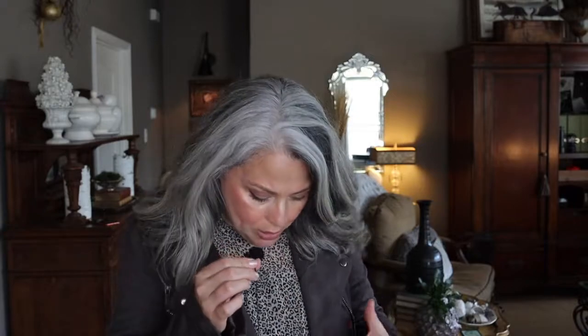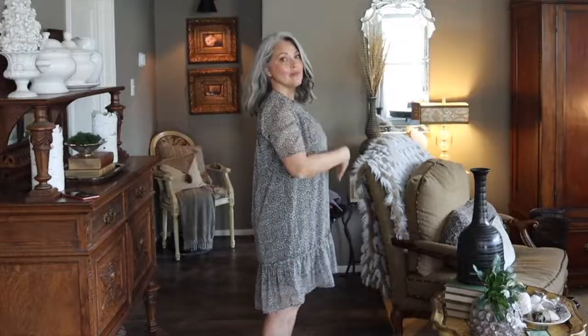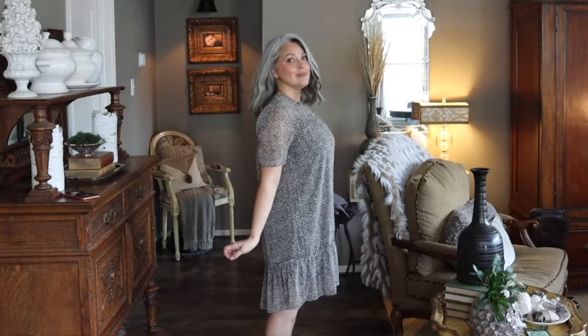So this is a CeCe dress, and I don't particularly like it because it has that muumuu cut, and because I am large chested, the front will be a little higher than the back, so I don't like that. But this is an outfit that they put together, and I thought it was lovely. So far this box has been very lovely. I'll show the dress without the jacket.